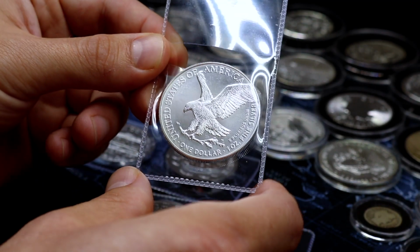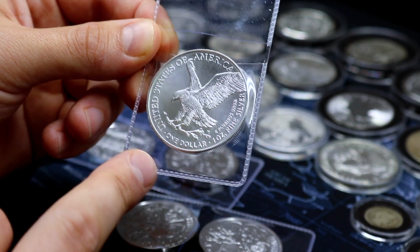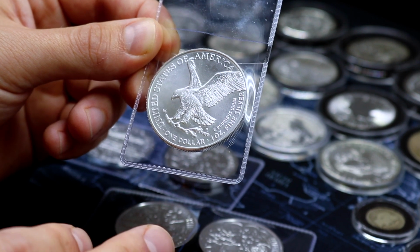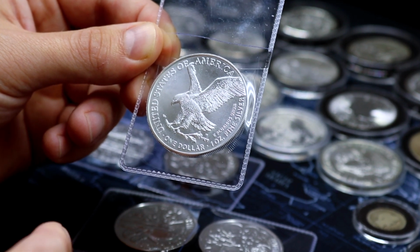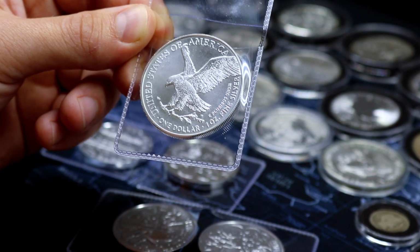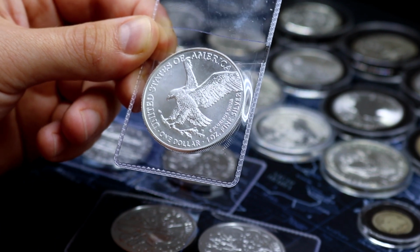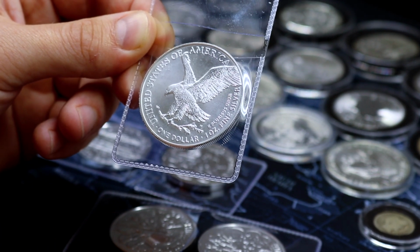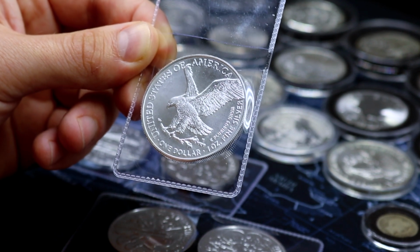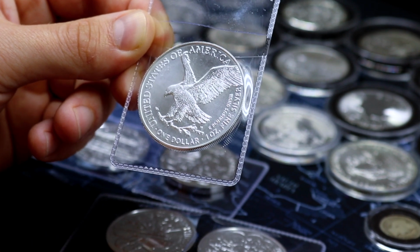If you've watched my old videos, I went ahead and bought 10 of these Type 2s and 10 of the Type 1s from 2021. I was going to keep it at that. I have American Silver Eagles in my stack from years ago, and back then the premiums were still fairly high, but at least semi-reasonable. Nowadays, the splits between what it costs to get an American Eagle in hand versus a lot of these other silver coins, it's really hard to justify from my perspective.